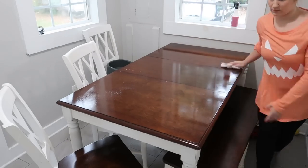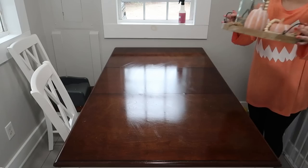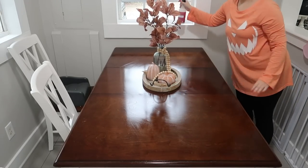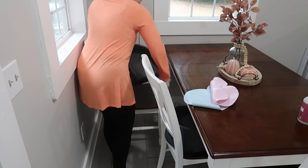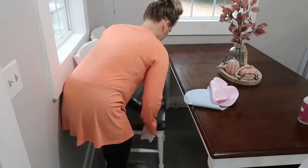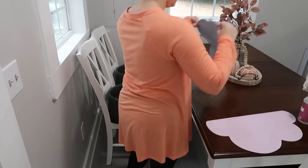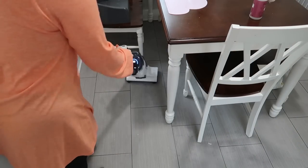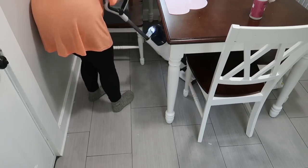If you're a mama to multiples, then I know that you can fully understand and relate when I say that I have to clean off my kitchen table multiple times a day. I have to vacuum and mop multiple times a day from spills and just messes on the floor. So I can't just wipe my table down at the end of the day. It's got to be done multiple times or it just gets so disgusting and so sticky.